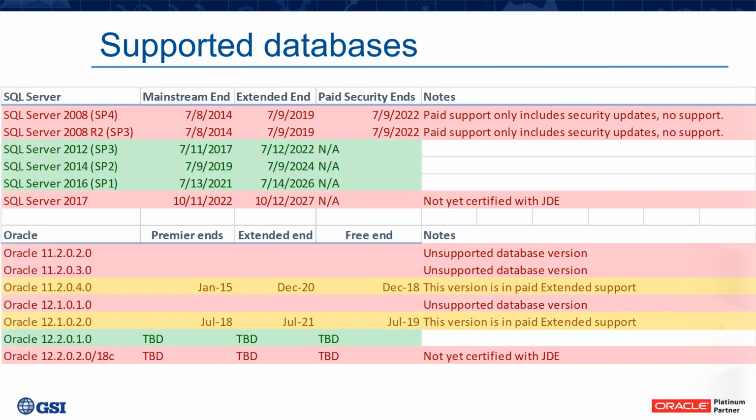And so we had looked at, I had showed you this supported database thing. If you're on 11.2.0.2, that's unsupported. And it doesn't matter how much money you're paying for it, it's still not supported. If you're on 12.1.0.2 right now, you're in paid support for a couple of years. Are you paying for that support? When you call in for a problem on that database version, are you going to get helped, or are they going to say, pay us $100,000?